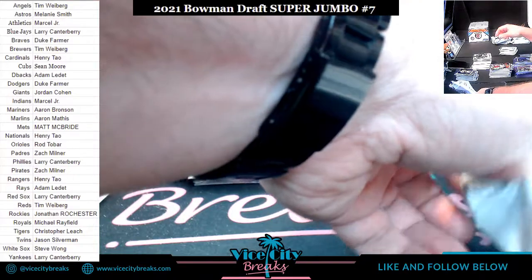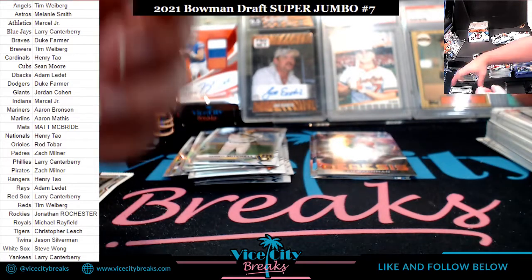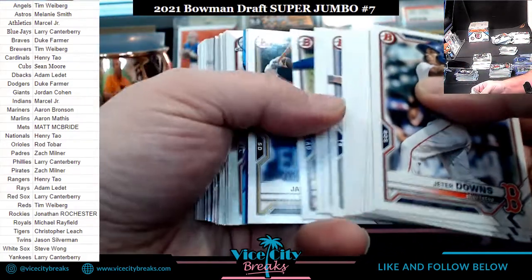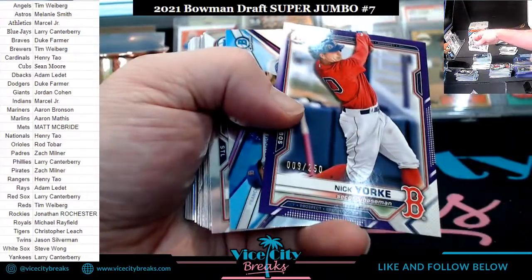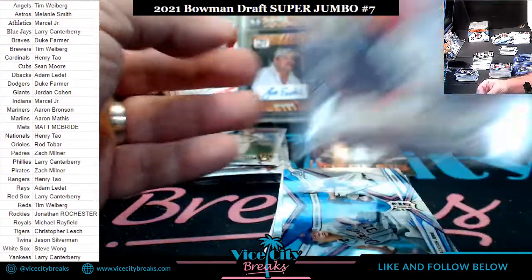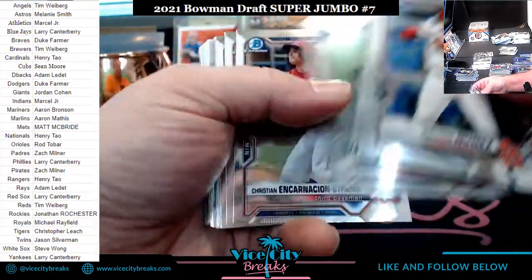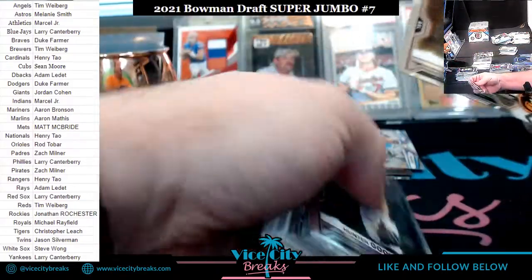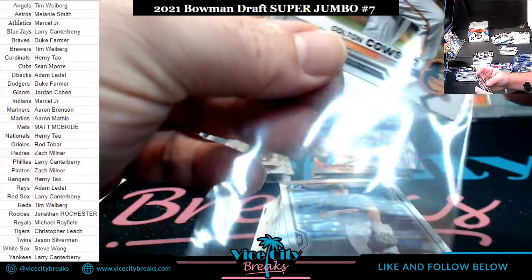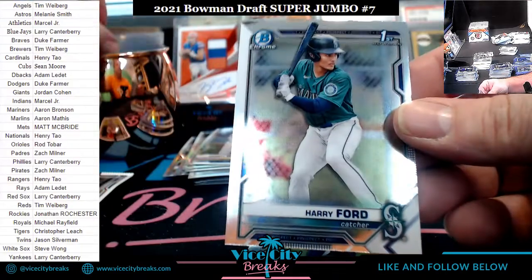I swear, by my math, Mayer has signed 7 autographs in total, I think. Just 7. And York, just taunt me even further, Bowman. Why not? York paper in purple for the Red Sox. Taunt me. Cowser. Base chromium. Ford. Base chromium.